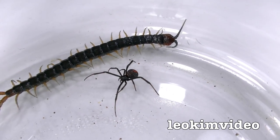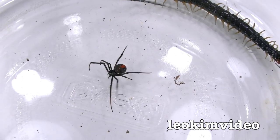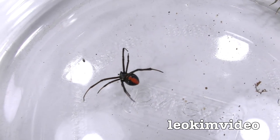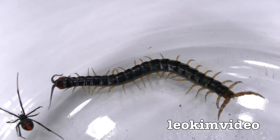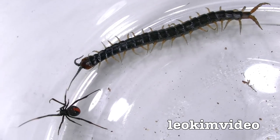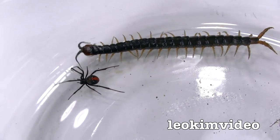Oh, the redback is coming up here. Notice it turns around. That's because it deploys web from the back, and it's going back to the middle there because it's been doing all that web work and continues to do so across the jar. Oh, centipede! Again, near the redback here, the centipede's looking aggressive all of a sudden. I'm just turning the bowl slowly here to keep up with the action.